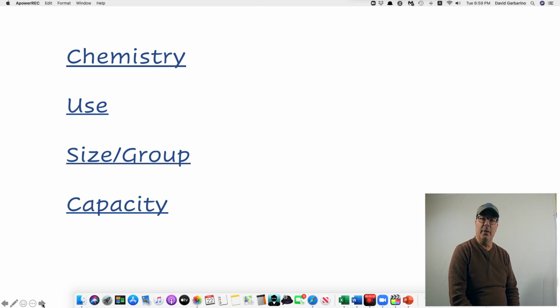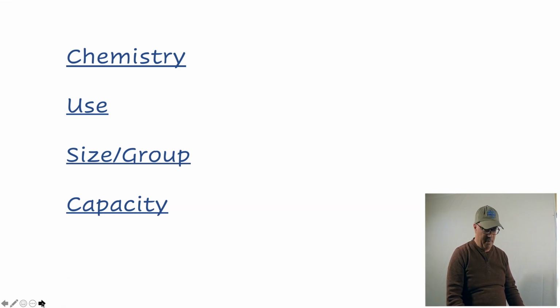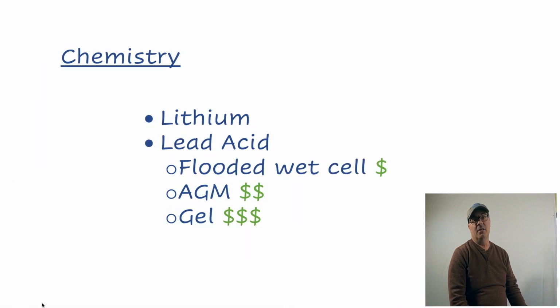So let's get into it. We're going to talk about 4 main areas: battery chemistry, battery use, the size and group of the battery, and its capacity. So let's start with battery chemistry. What we're talking about today are 2 main chemistries. Lithium, also known as lithium ion, which is the new kid on the block, and the traditional lead acid.